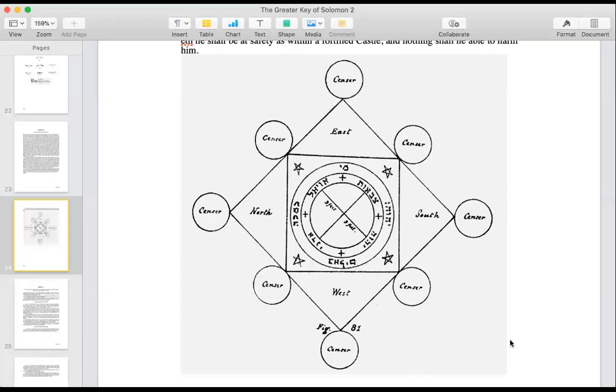All right. So for today's workshop, we're going to be working with King Solomon's Castle. And I'm going to pull it up right now for you guys to view. Now, you can learn this from the Greater Key of Solomon Book 2.